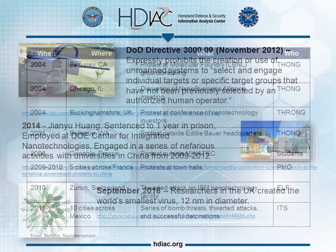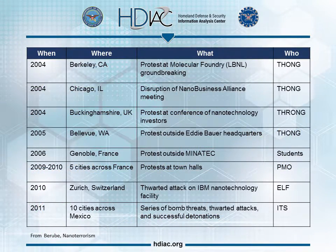So if you want to go to the next slide, you'll find another table. And specifically, I want to talk about something that we don't always think about, but it's kind of the contrarian view to using these new technologies as weapons. And this is actually in regards to terrorist activities or protest against facilities or against the use of emerging technologies. And so in about a 7-year period here, you can see a variety of different types of attacks and protests that have happened against nanotechnology facilities specifically.